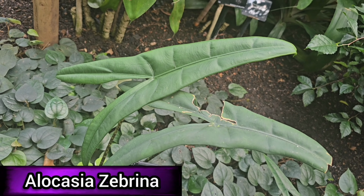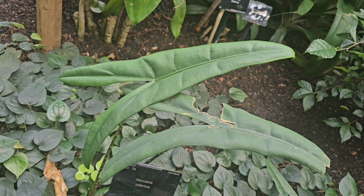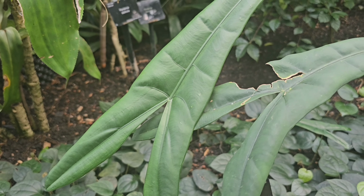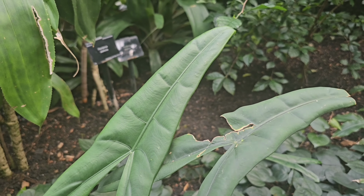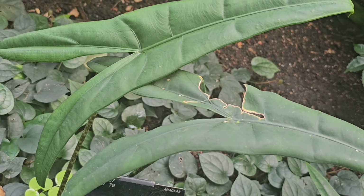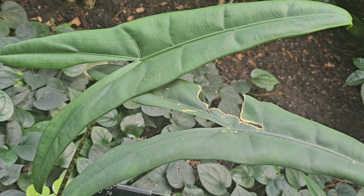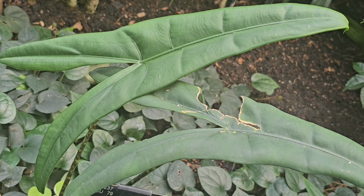Alocasia zebrina is commonly known as the zebra plant and is an aroid which is often grown as a houseplant in the UK. Characterised by dark, glossy green, arrow-shaped leaves and a distinctive striped stem, it can grow to about 1 metre in height. They prefer high humidity, such as a pebble tray or regular misting, and keep the soil moist but not too wet.